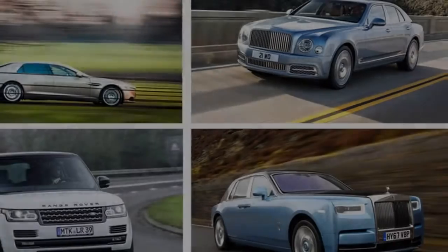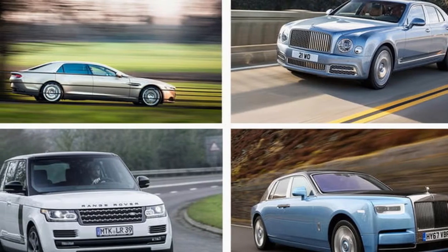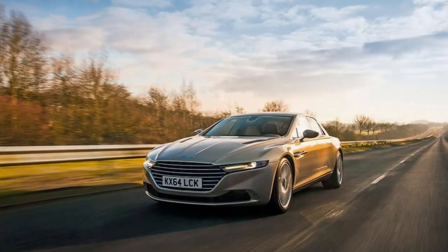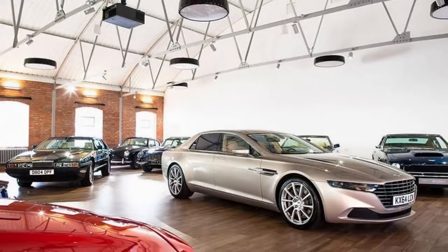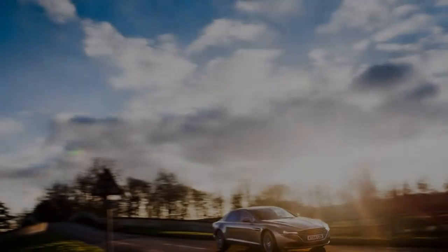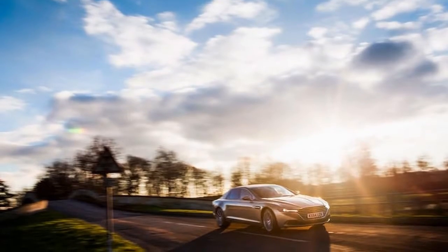The brakes lack the strong initial bite of Aston's sportier models, but there's plenty of stopping power and retardation is easily modulated. It still feels like a sports car at heart, one that's doing a decent impression of a limousine. Which, to be fair, it pretty much is.